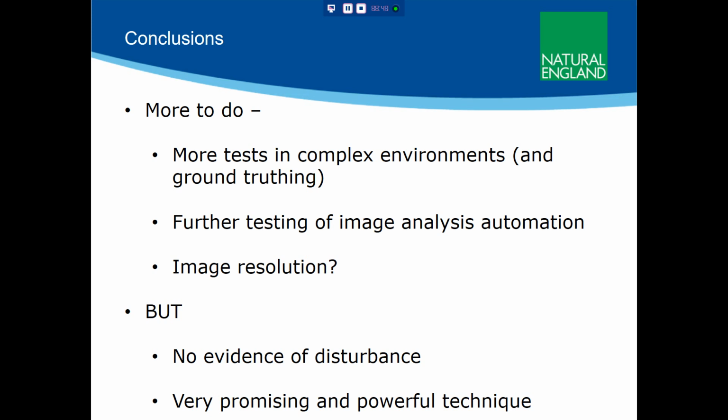Obviously, image automation is a big thing, and Matt's making good progress on that. Colleagues of mine are also looking at the same thing, so there's potential to bring this together and improve it as much as we can. So I just put a question about image resolution. The images, Matt, you had at low altitude looked really great. Obviously, these ones at higher altitude are not so great.